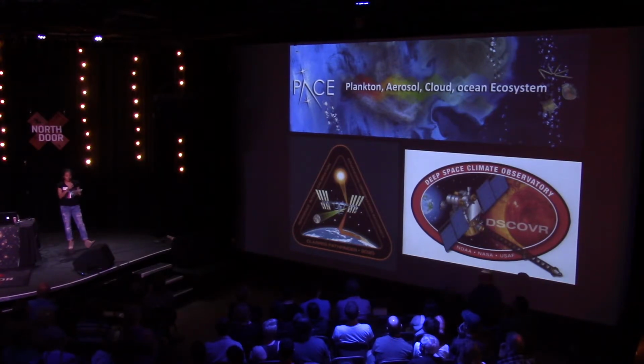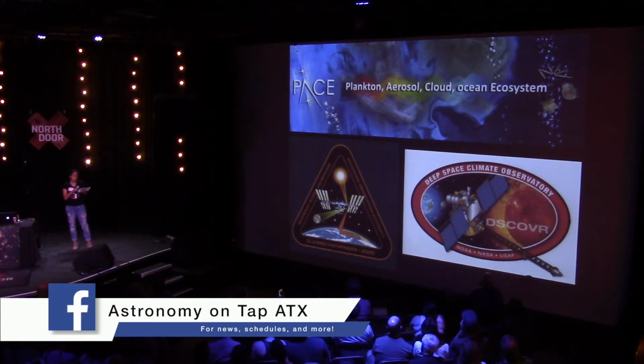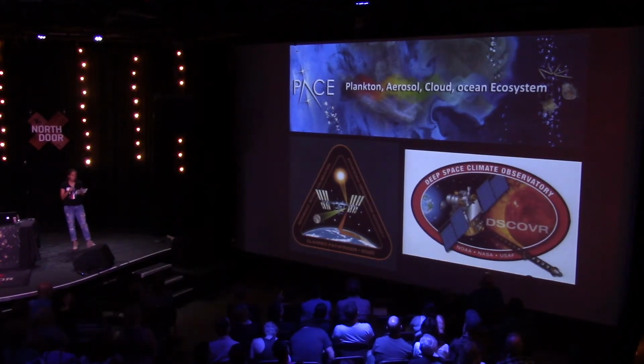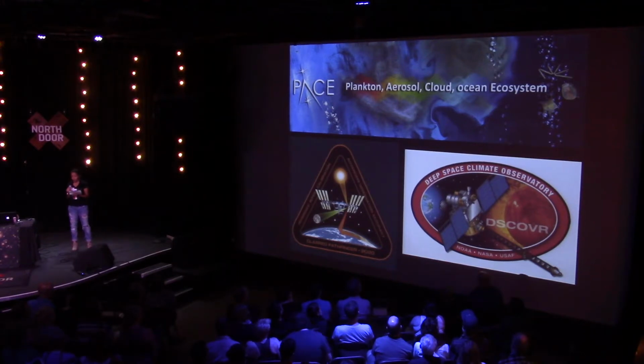So I only found logos for 3 of them because I think one is still really in its infancy. But the PACE satellite would study clouds and aerosols in the atmosphere and oceans. The Clareo Pathfinder would be the pilot mission before the Clareo satellite, which would help improve climate models. OCO3 would measure the carbon dioxide in the Earth's atmosphere.